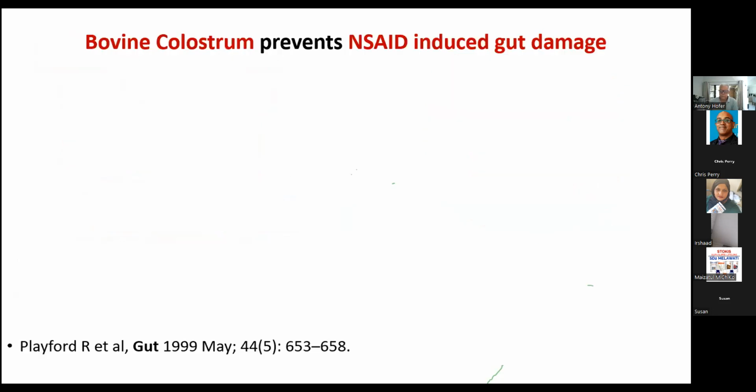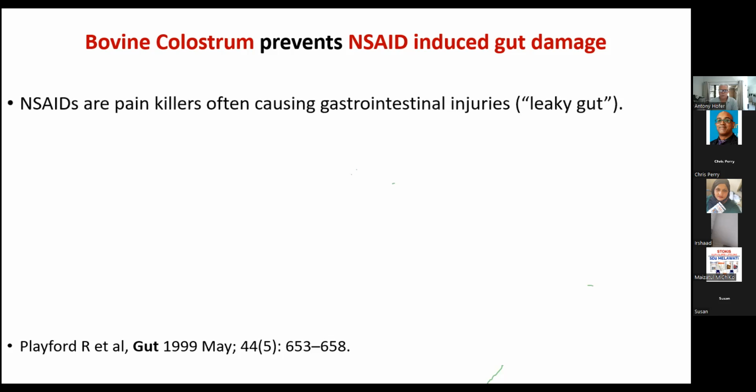So we spoke about NSAIDs, how these anti-inflammatories cause gut damage, and painkillers, as most of these are, often cause these intestinal injuries. They cause leaky gut because they set up more inflammation and actually damage the gut, causing diarrhea, and also a case of what we call dysbiosis, where you start to get an imbalance of the good bacteria in the gut. There's too much bad bacteria and the balance is really offset. So we need to rectify that balance.